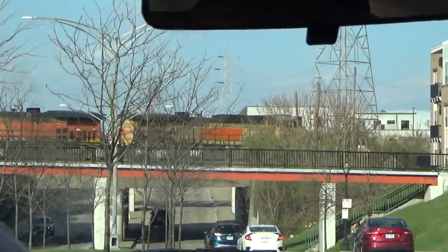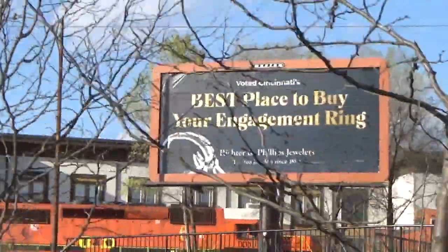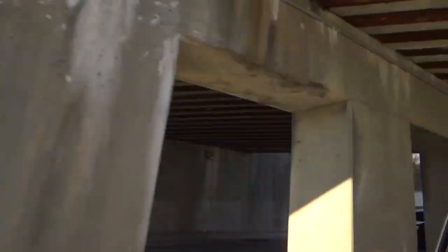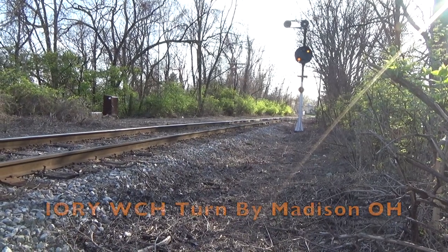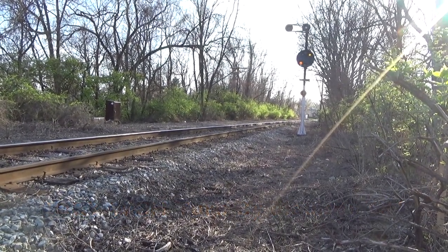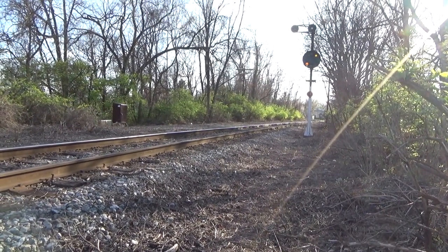Well, the INO train, which is the Washington Courthouse turn, got their authority to leave Oakley Yard. We made our way to Madison, Ohio, which is on the INO. See this CPL right there? That is the only CPL shot that you can get along the line.